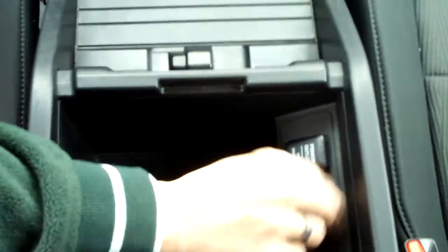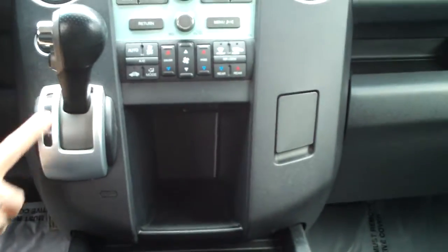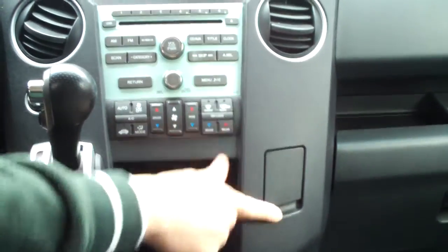Do have your armrest with storage. Have your auxiliary output and power outlet. More storage in the console, cup holders, coin tray. 4-speed automatic transmission, another power outlet.